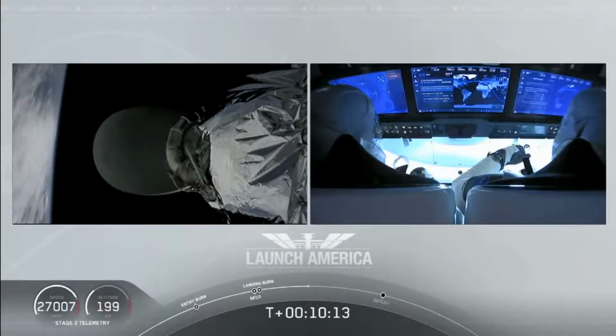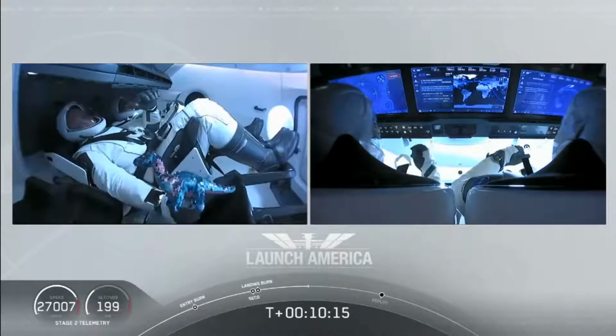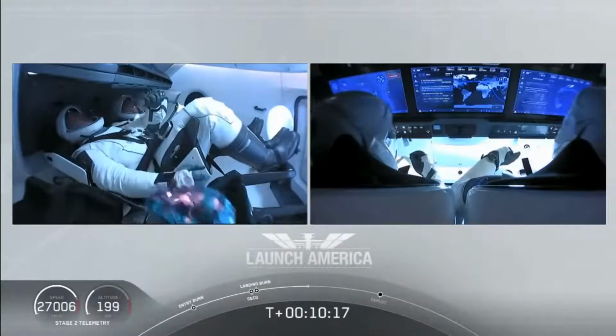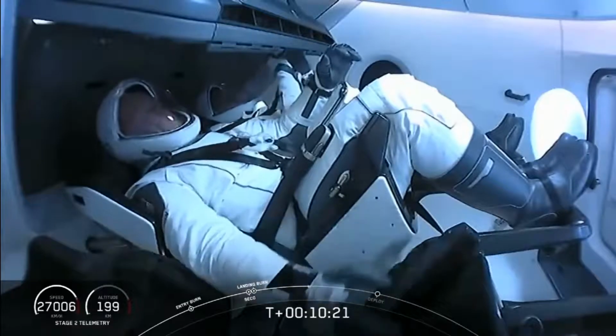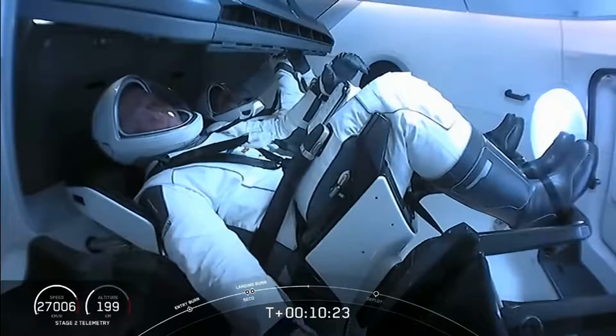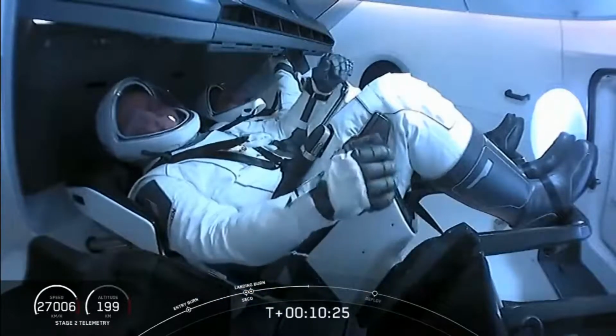M1D to FRC on recovery 1. And it's right at about 12 minutes, this is when Dragon will switch over to separate. Looks like we saw a 0G indicator floating around there. I know Bob and Doug owe us a little bit about what exactly that is that they brought up with them.